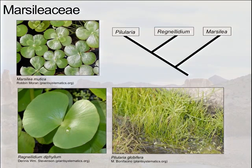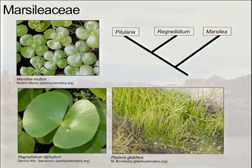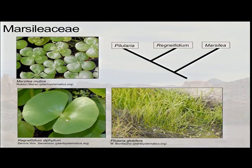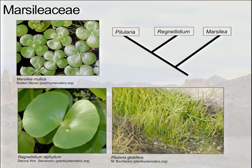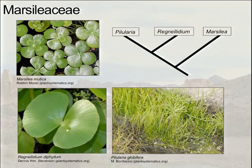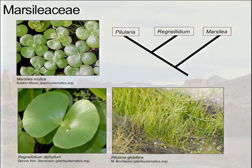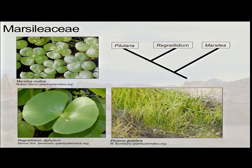You'll probably notice right away that it's pretty easy to tell these genera apart based on the morphology of their leaves. So the leaves of Pilularia look almost, superficially, if you look closely structurally, they're nothing like them, but superficially it almost looks like grass. They're just little stalks. Regnolidium has 2 leaflets per leaf. So the leaves are compound and subdivided into 2 leaflets. And then up here with Marsilea, the leaves are subdivided into 4 leaflets.